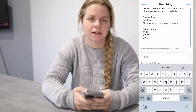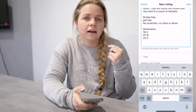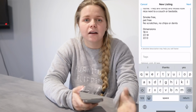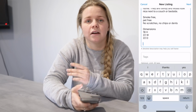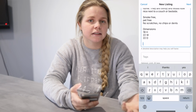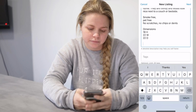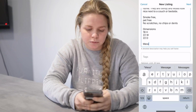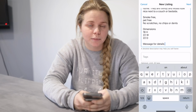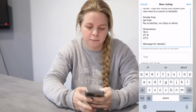And we go down again, and this is where I like to express form of payment, where they can pick it up, and how to get in contact with me. I only get contacted through Facebook Marketplace. I never give out my phone number, my email, any of that. Facebook Marketplace has seemed to be pretty secure for me, so that's what I'm going to continue to do. I always say message me for details because I don't want to be chatting in the comments on my posts. I want to message directly to the person who is interested.